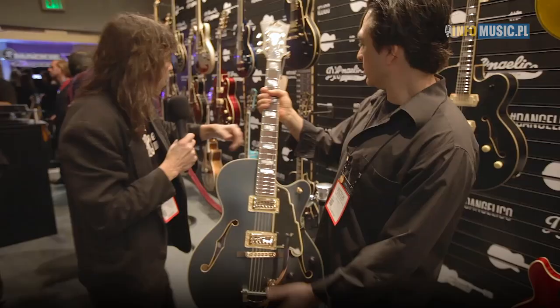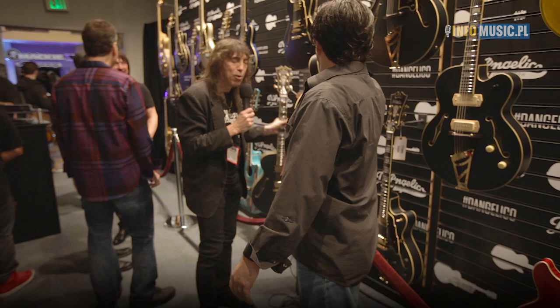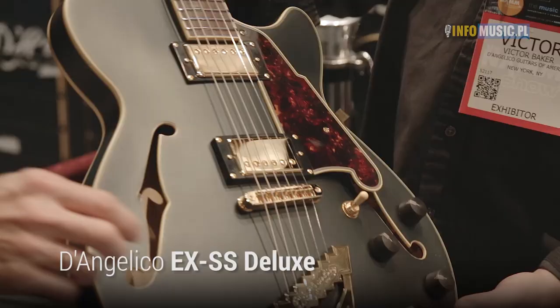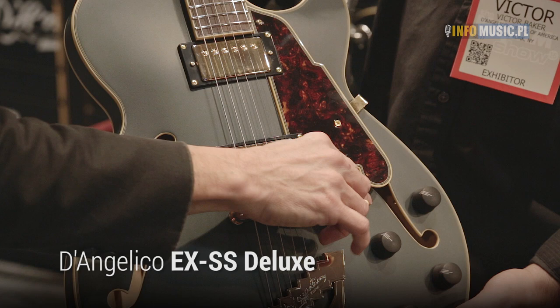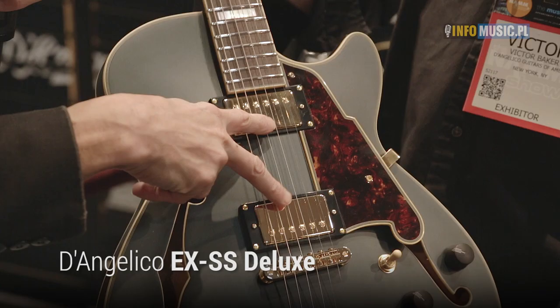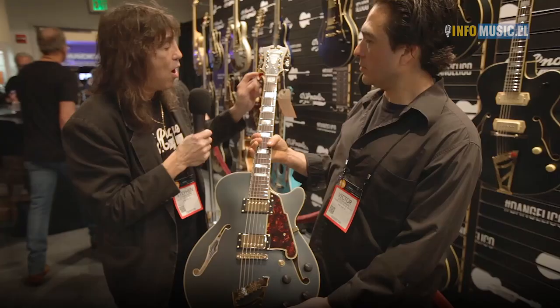This is one of our most famous, most popular models. This is the EX-SS Deluxe model. Same flat back finish, a popular D'Angelico stair-step tailpiece, ebony knobs, the six-way switch, and I'll review that again. Single coil, single coil, single coil. Humbucking, humbucking, humbucking. Of course, locking machines and jumbo frets.